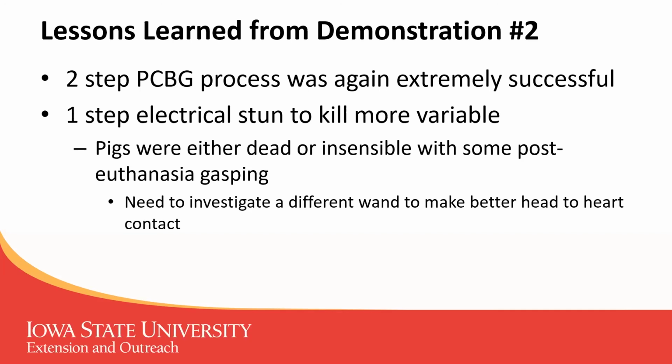By the second time we did it, we felt really comfortable that if we had to use this tomorrow, that two-step process, where we electrically stun to immobilize them and make them insensible, and then use the pneumatic captive bolt gun, was going to be something that would work tomorrow. We feel really confident about that.